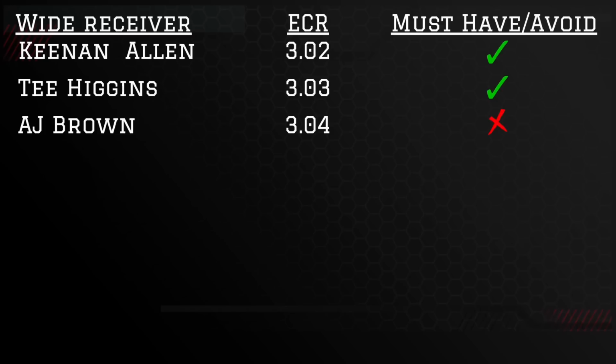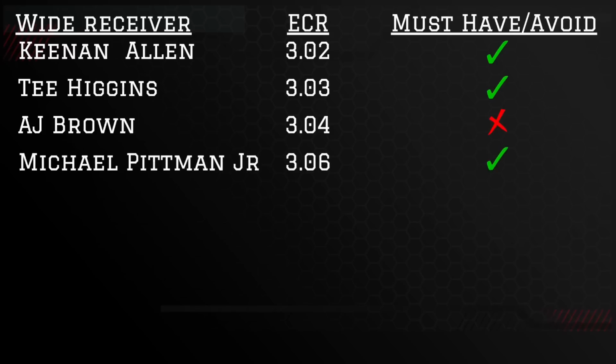Michael Pittman Jr. coming at the 3.06. As I mentioned before, this is a guy that a lot of people are saying is their breakout this year, but I'm sorry, Michael Pittman already broke out. Now, if you're saying he's going to take a step forward, that's fine. I get that. I would be all right with that terminology, but he's not a breakout candidate. The dude went for over 1,000 receiving yards and 6 touchdowns last year.